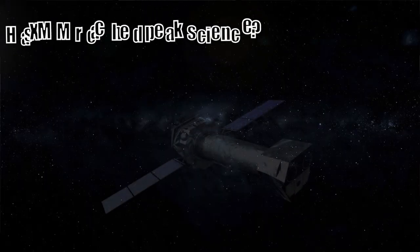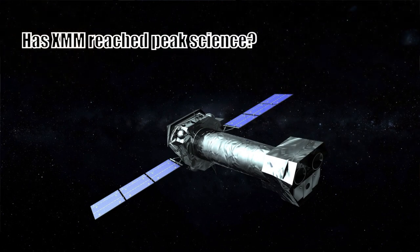Right, it will be game-changing, I guess? Yeah. If the expansion rate is changing, then it doesn't follow the standard theories that we've been looking at so far. So XMM's been running a long time. Do you think now it's reached its peak science, or are there more things to come? I know you mentioned gravitational waves, but what else do we have for science?